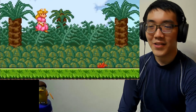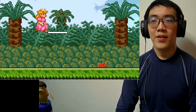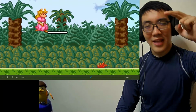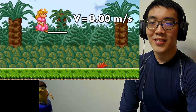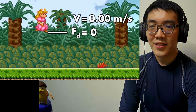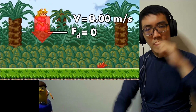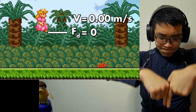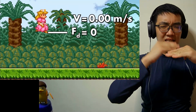For example, right here, Peach has reached the peak of her jump and is just about to start falling. Right now, her velocity is 0, which means her drag is also 0. But her velocity is not going to remain 0 forever because she's experiencing a force from gravity. And let's fast forward a whopping frame, a singular 1/60th of a second forward in time.